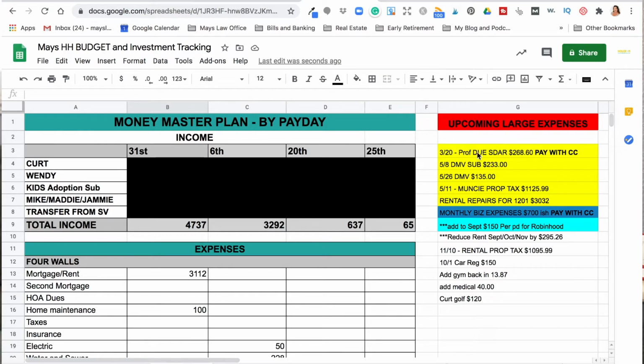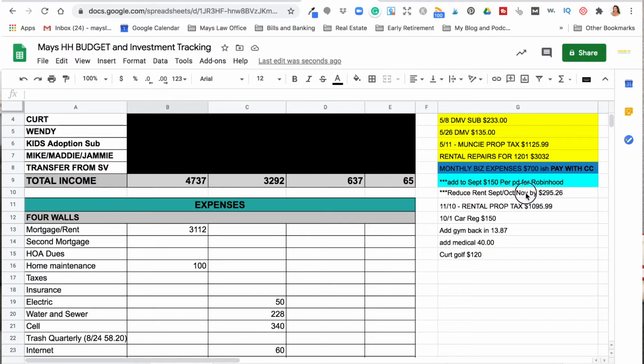And these yellow ones are ones that we've already paid. This one is recurring, and then this is just something that I wanted to start adding in, is to start dividend investing with Robinhood. So that's what I'm trying to do. That's just a reminder. Here's another reminder as well to reduce our rent, which we've already done.